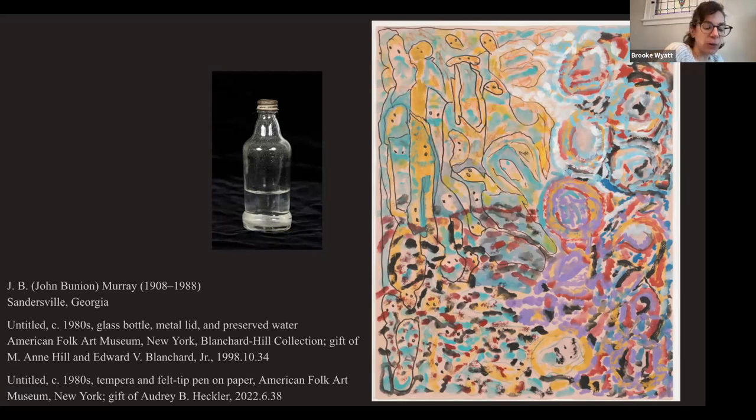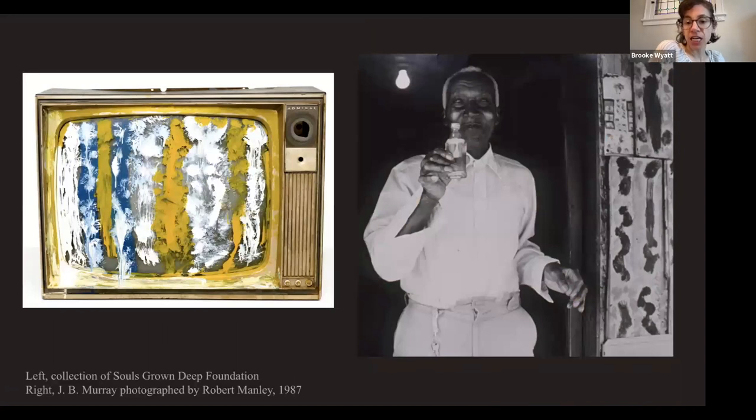And just to give you an example, if we go to the next slide quickly, here's J.B. Murray on the right holding this water. He's standing in the doorway of his home, and you can see on the far, far right of the slide, panels of wood and pieces of paper that Murray has painted on and then affixed to the wall of his house. On the left, the television set that Murray has painted on, that was one of his first paintings. He was painting on windshields of a car, and there's two television sets, I believe.